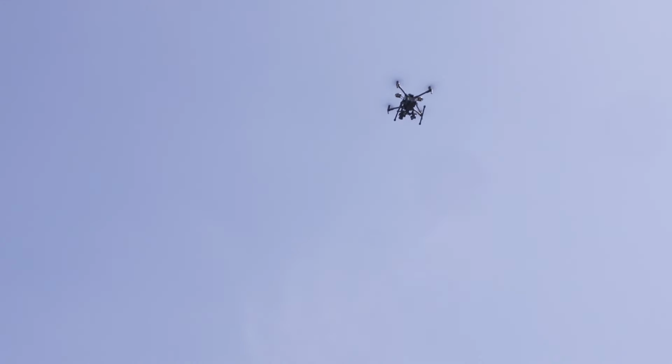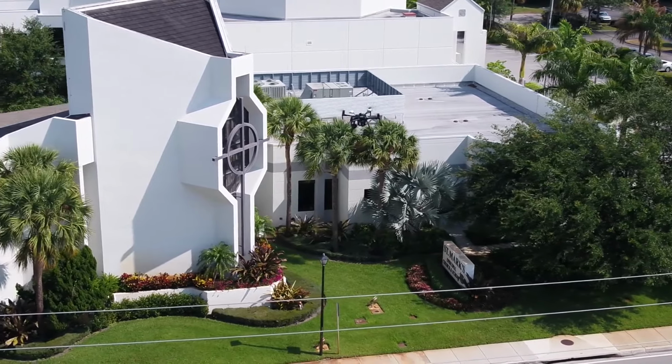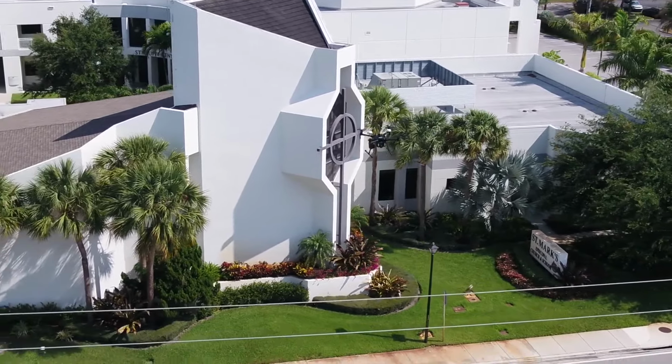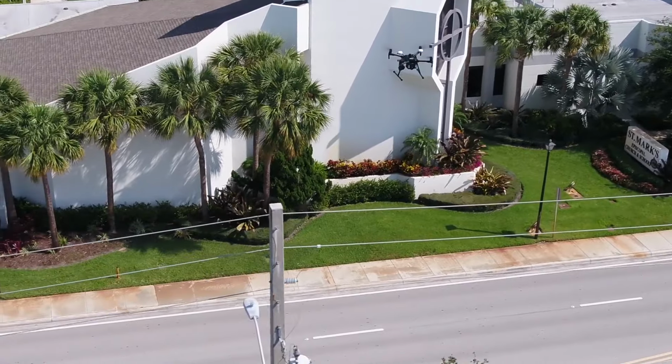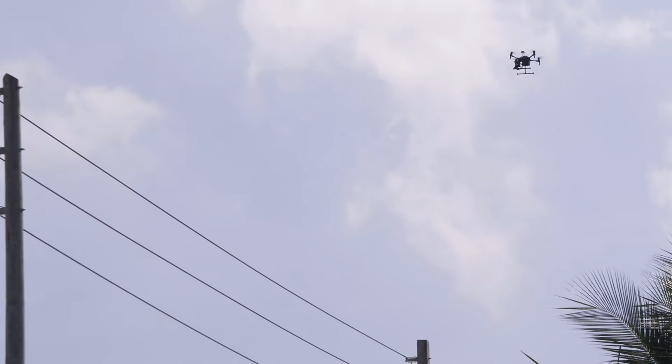And the drones now give that 360 view, and we're able to see potential equipment issues before they cause outages for our customer. And that's the exciting thing about that, is just using a tool to now proactively identify stuff before it goes out.